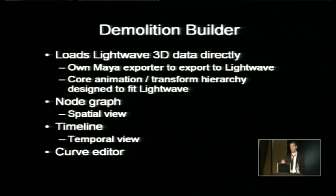The tool is heavily built around Lightwave 3D. So much so that when we needed Maya support, I wrote an exporter to Lightwave rather than try and import data into a new format. The animation, the transform hierarchy, a lot of the setup mirrors Lightwave. And we support most of the stuff in Lightwave, including some third-party plugins that we hacked in. The reason we chose Lightwave is that pretty much all of our artists are using it all the time, so it made sense.